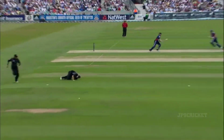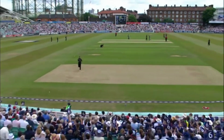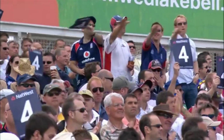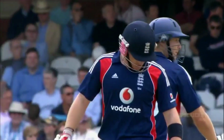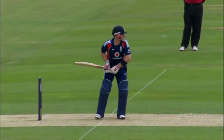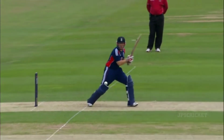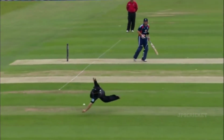Well, that's a good shot by Ian Bell. He's a very good back foot player, lovely timer of the ball. That's what the Oval gives you. If you can time and place the ball, you'll get full reward here. 31 for none now. They're trying to just move it along a bit. They got pressurised, they got just bogged down a bit. There's no balls helped him.